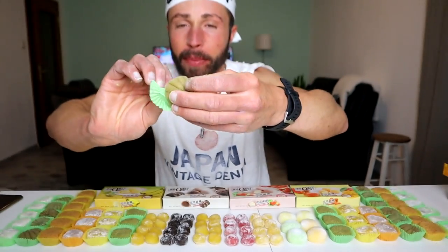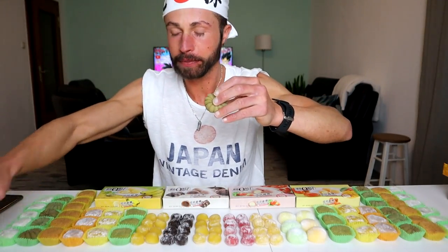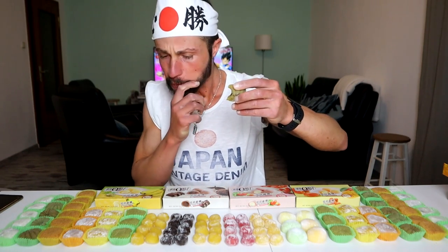Sticky, delicious. This would take so long. Oh my god. I never tried the honey melon one. Let's see. Super sweet melon flavor.